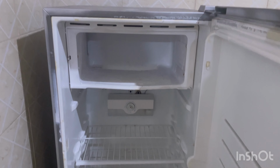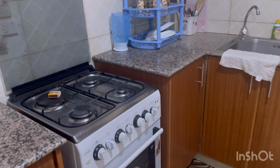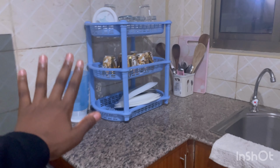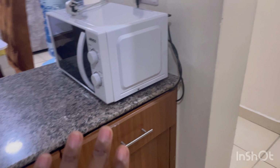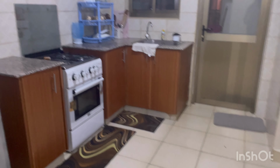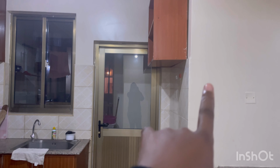So we have a small fridge over here. Then we have some shelves and counters. We have a cooker. We have utensils over here and a beautiful sink. More utensils. Then up here we have a lot of storage space. Then on this other side also there's a lot of storage space. Then we have a microwave over here. So generally this is how the kitchen will look like. Some mats on the floor, I forgot to mention that. So that's the kitchen. There is more storage over there.